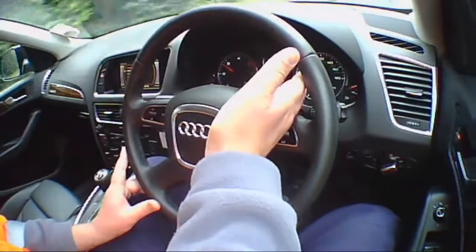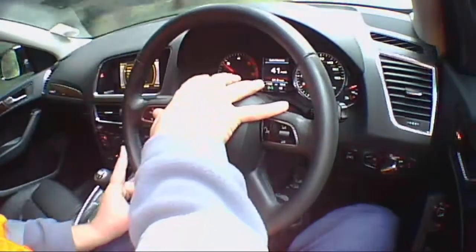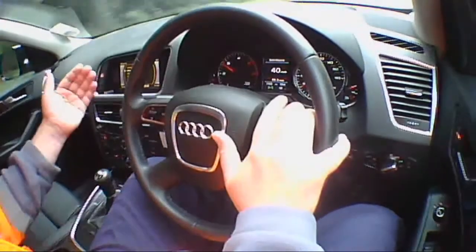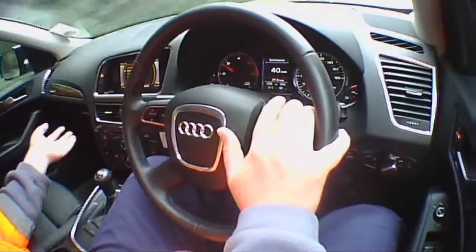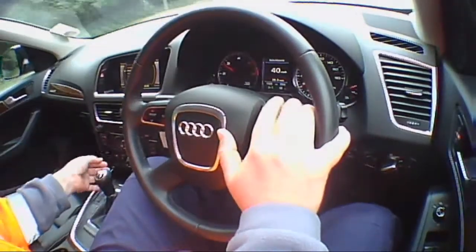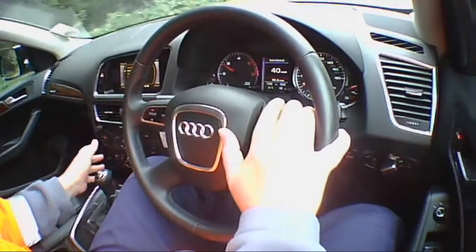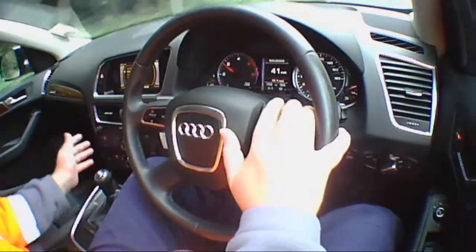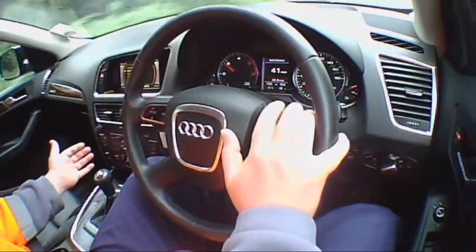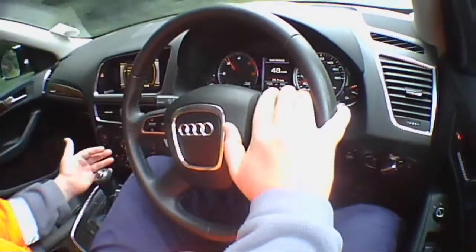The instrument cluster, not obstructed by the steering wheel in any way, very easy to read, that's good too. Here you have your monitor, sat-nav, etc. All very tidy, all very presentable. Everything seems to be pretty basic to operate. I think once you familiarise yourself with everything down here, you could probably control most things without taking your eyes off the road. This is the 6-speed manual.